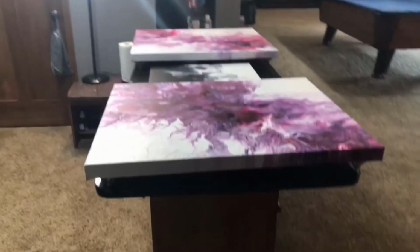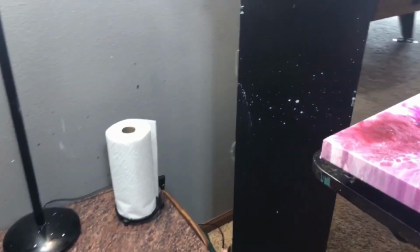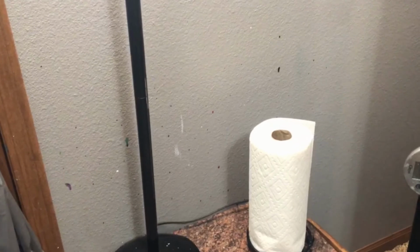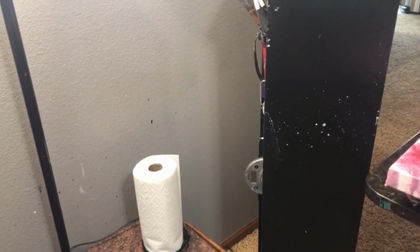So even though I clean up my studio, you can see that there's a little bit of paint that got on my carpet there, even through my pad, so I'm even more cautious. But how you can really tell that it's a studio is by the splatter from doing a Dutch pour, right? And even on my walls. That's what a studio should look like.